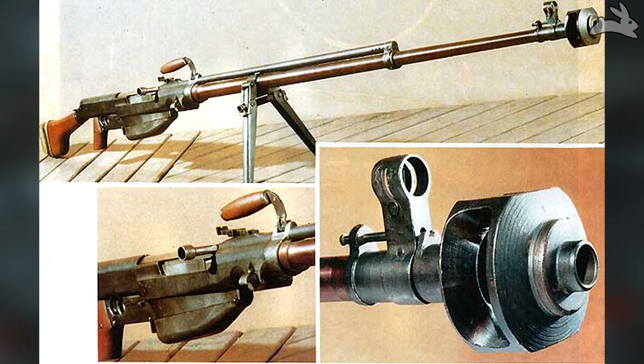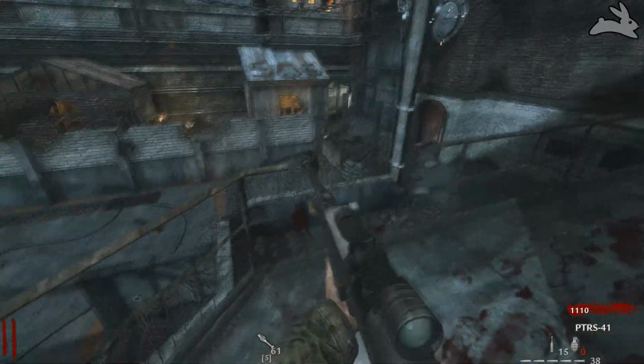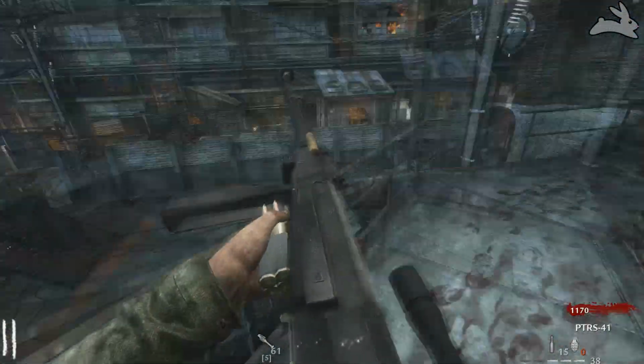But while the PTRS was actually being developed, its cousin was also being developed, and its name was the PTRD-41. Now, its cousin was a cheaper weapon and was not as high-tech as the PTRS, but was way more reliable. And the PTRS was very prone to jamming up and basically breaking down if it even got the slightest bit of dirt inside of it.